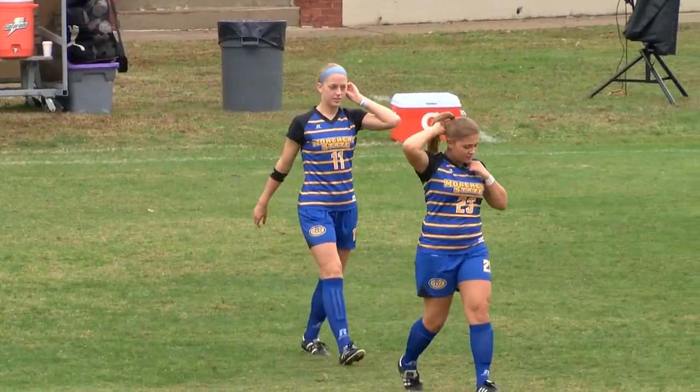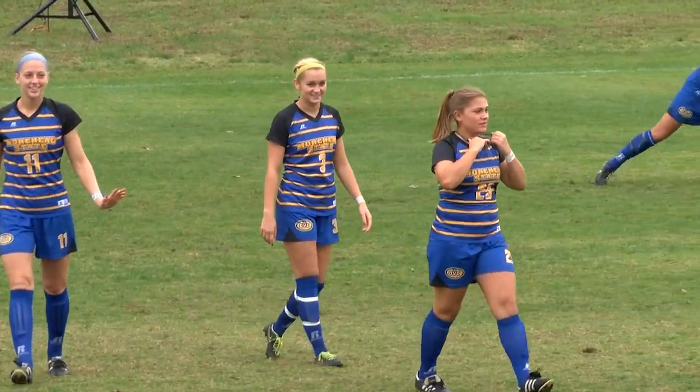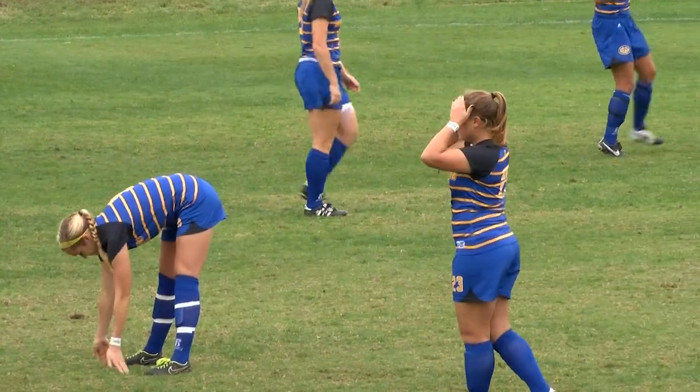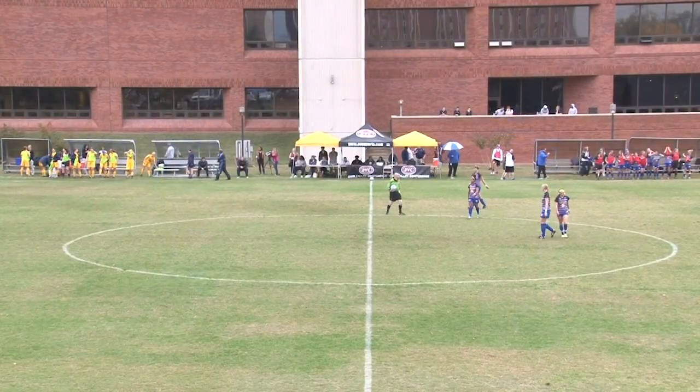So you maybe see a little bit more patience, sitting defensively for Murray State, and they're going to look to hit you on the counter. If you've never seen Harriet Withers run before, look out. She's fast. And if Taylor Richardson can get a foot on the ball, that's a dynamic duo. But again, Morehead State's got plenty of their own.